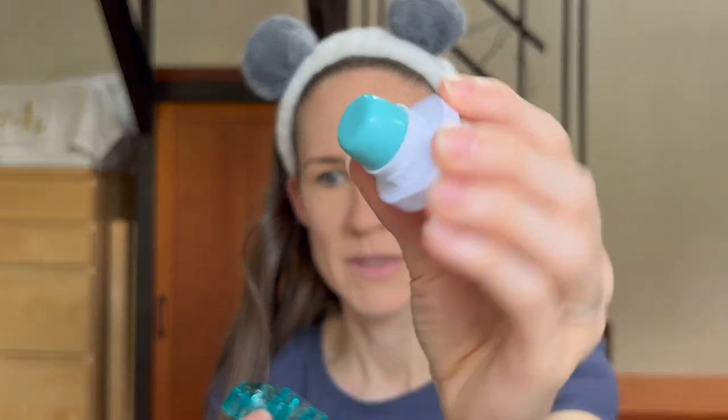Okay. This one is a lip mask. It's a nighttime thing. And it's blue. And this one is lavender scented. Ooh, that's a little strong. I don't know. That one might be a gift for someone. But this one I kind of like.